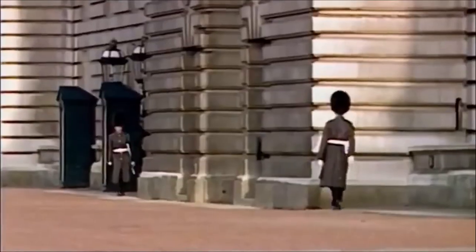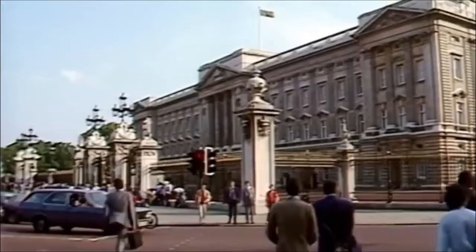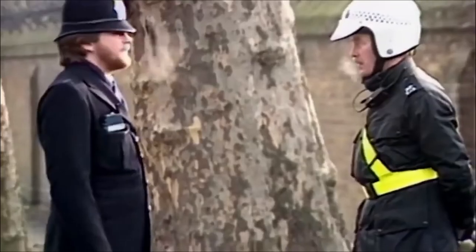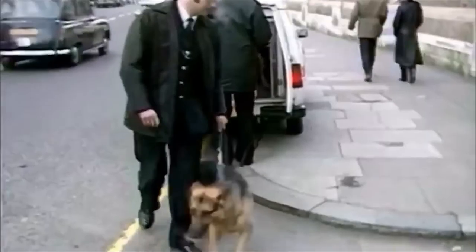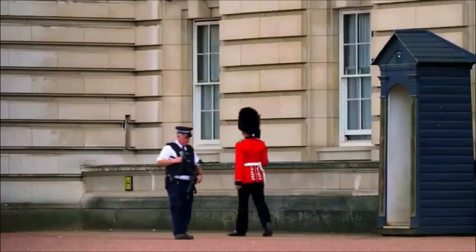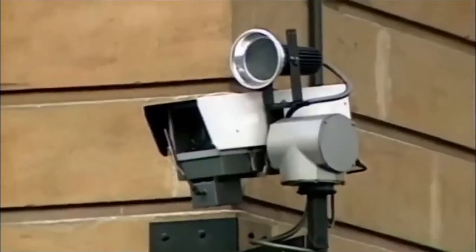The impact of this break-in went much further than the Queen's bedroom. The commander of A Division was forced to resign, and several other junior officers were actually disciplined. As a consequence, changes to palace security were made, with more armed police officers and upgraded security systems. And it seemed to do the trick. Buckingham Palace remained watertight for 20 years.